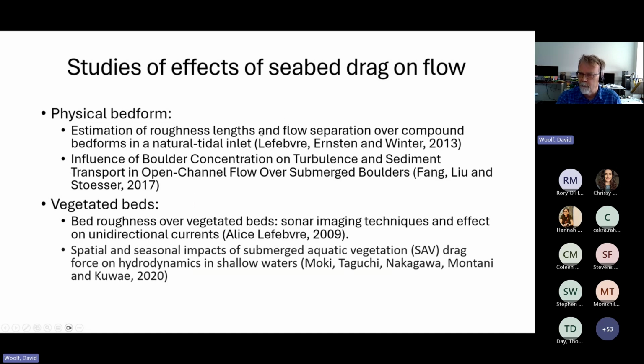Two of the papers I have here are by Alice Lefebvre and collaborators, one of which is on the physics and one on vegetated beds. You can look at how a seabed which has more roughness, perhaps dunes, introduces kinds of effects. You can also think about what happens if you introduce boulders into a flow. It's again a bit like a river, and they will work. The other thing you can do is have vegetated seabeds.